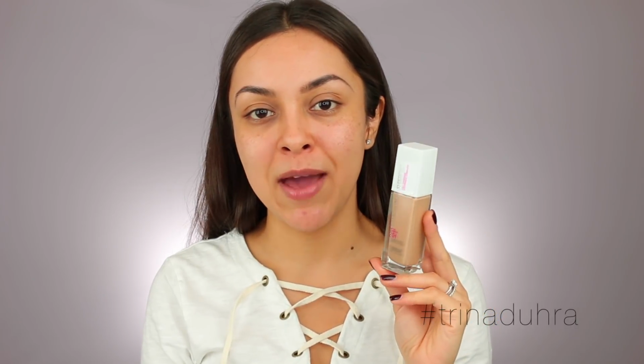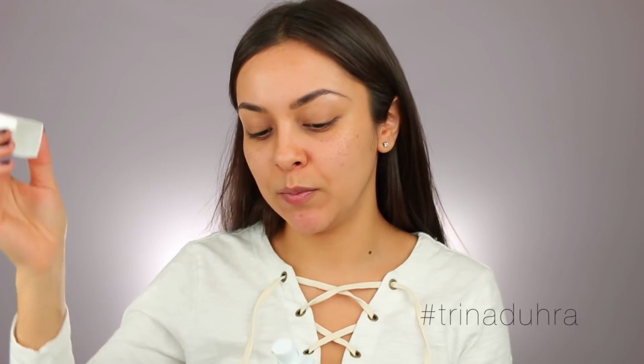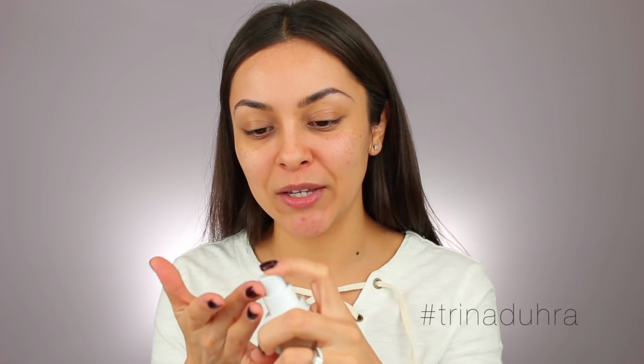Now, Maybelline sent me a few shades, but I'm gonna try number 220 Natural Beige first, because from the Maybelline Fit Me Matte and Poreless, which is one of my other favorite drugstore foundations, I used to use the shade 220. So here's hoping that I'll be the same. All right, I'm just gonna shake some of these up and then do some swatches. Can we just appreciate that this comes with a pump? I think that is amazing for drugstore.